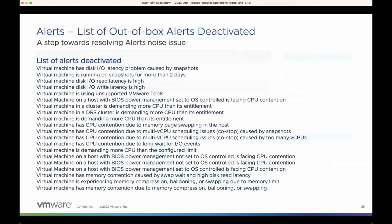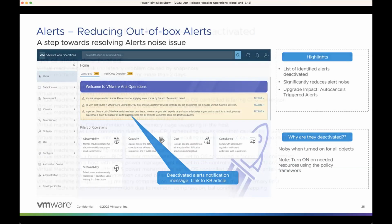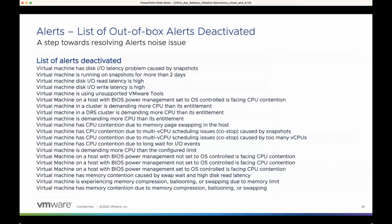And having said that, please move on to the next slide. So this is the list of out-of-the-box alerts that we have deactivated. There is an exclusive KB article that talks about these alerts and how you can go about leveraging the custom groups capability to re-enable these needed alerts on the required assets.